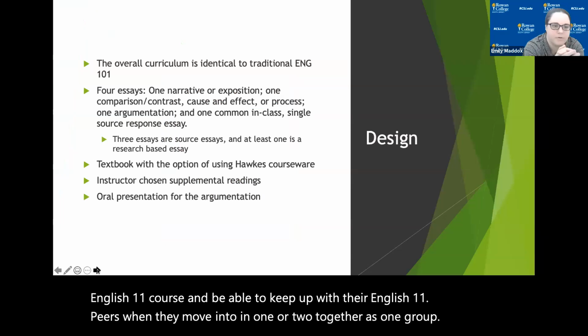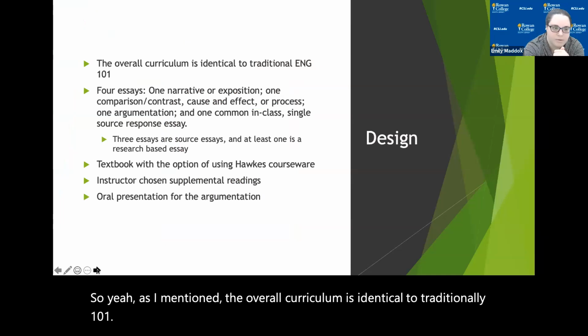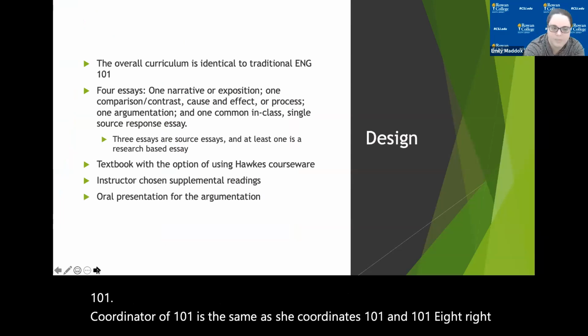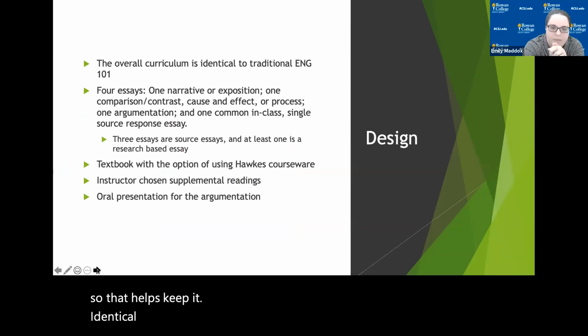So yeah, as I mentioned, the overall curriculum is identical to traditional ING 101. The coordinator of 101 is the same as she coordinates 101 and 101A, right? So that helps keep it identical and keep them closely related.